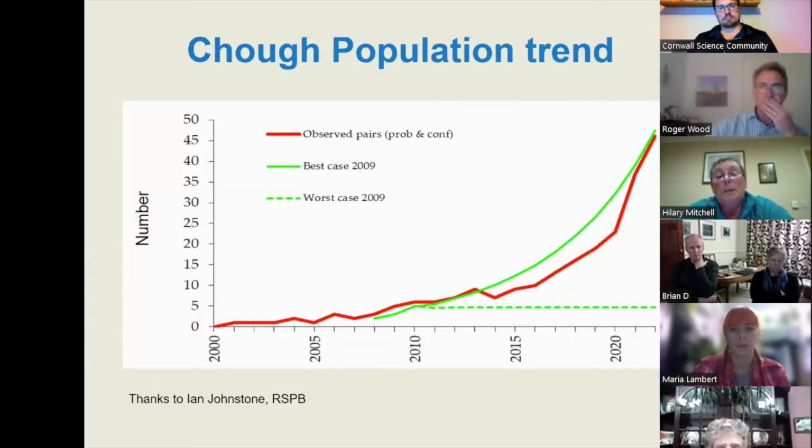And this is the population trend. This is courtesy of the RSPB. Back in 2009, they sat down and said, how are we going to predict the best case and the worst case? They decided the worst case from 2009 would be absolutely flat, so no population increase at all. And then the best case would be an exponential increase.